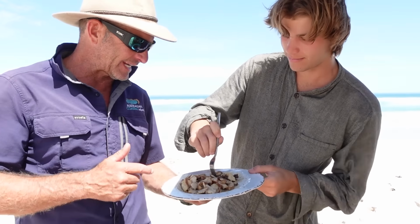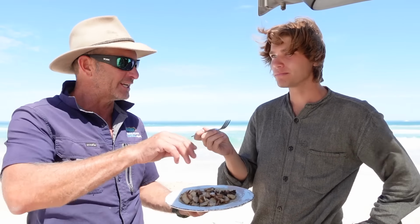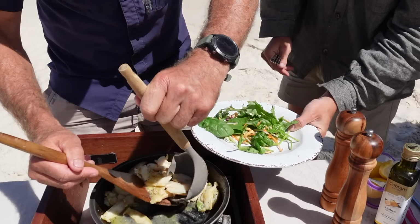So this is the black lip abalone. What are we thinking? You've never had this before? Never. So an hour ago, this was just basking at the bottom of the ocean. I can't really describe what it tastes like. I was going to ask you what it tastes like. I reckon it tastes like abalone. Maybe a bit like calamari, but different taste to it. Different taste. Similar. Yeah.